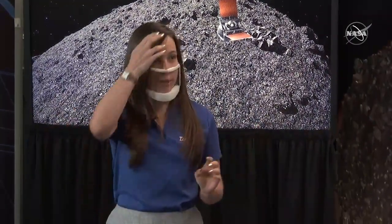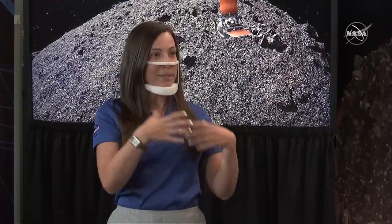Really honing in. So we mapped the surface of Bennu to unprecedented resolution of 2 centimeters per pixel, which is better than what we've done on our own Earth and Moon. So it was a huge Herculean effort to get to this point where we're comfortable handing the maps and the keys over to the spacecraft to get us down into this small site today.